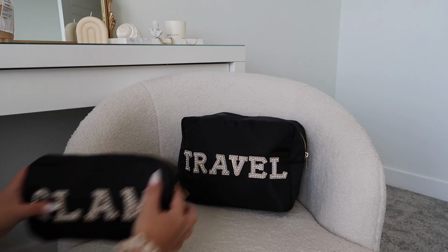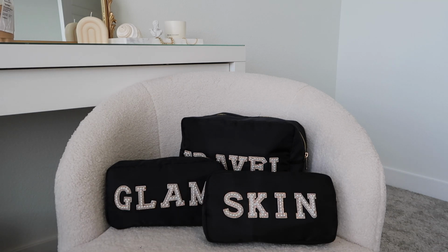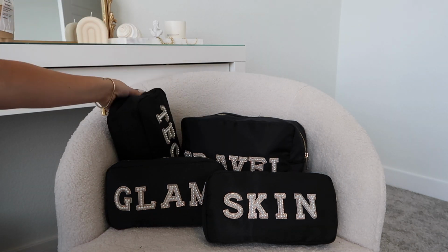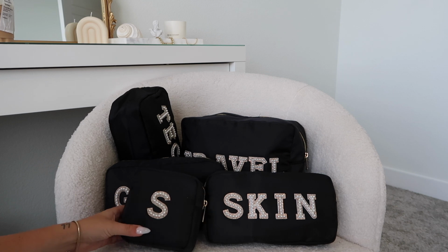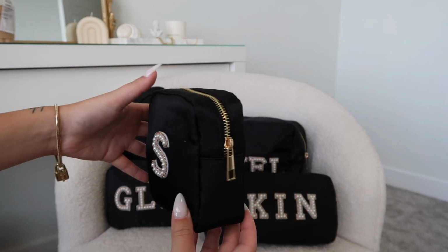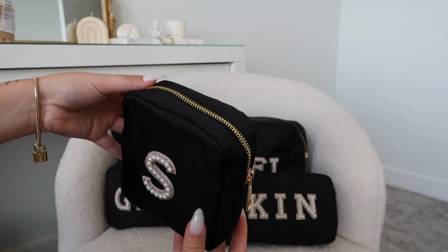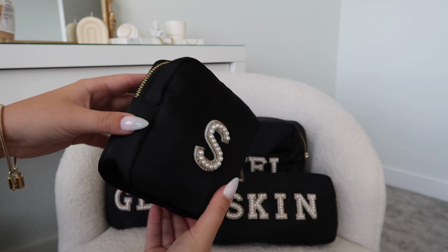I know there are a few other brands that make these travel bags custom with letters, but they are so expensive and I did not want to spend that kind of money on something I could do myself. I picked up 6 of these travel bags and the pack of letters, and the whole DIY was under $100 for so many bags. They are so cute. There are also a bunch of different colors of the actual bags. I just grabbed these black ones.